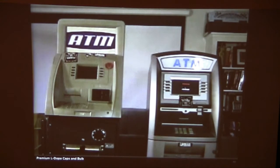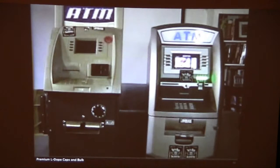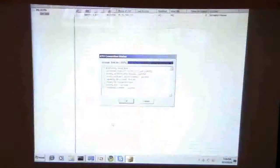Hey, can you move the camera down slightly so we can see the dispenser as well? Yeah, perfect. Yeah, good, okay.